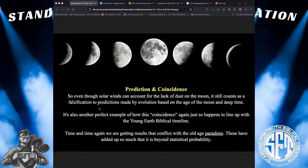Even though they say now that solar winds and meteor impacts hitting the moon could blow the debris and the sand dust away, it still counts as a failed prediction on their side. Why? Because they predicted that it was going to be thick based on deep time evolution. So even if it's 100% true that solar winds can blow all that dust away, it still doesn't matter because it's a failed prediction. And the evidence still points time and time again to young Earth creation predictions. We predicted that there would be a little bit of dust, and there was.